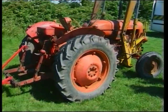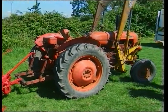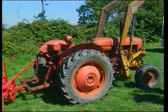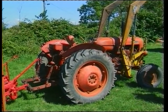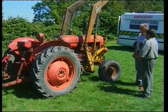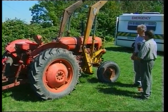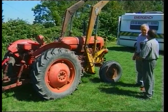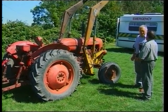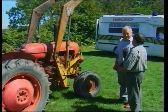They tried to compete with Fords, didn't they? And with Ferguson. Well, everybody was trying to capture a market. There was a vast market for tractors. This would have been challenging the Major, obviously. The later Major. I think the market for tractors in the 50s was something like 40,000 units a year in this country. It's now down to 10,000. Is that so?